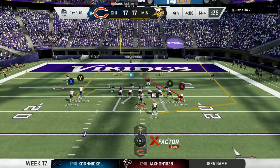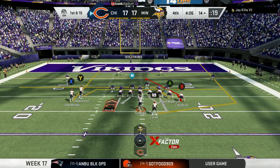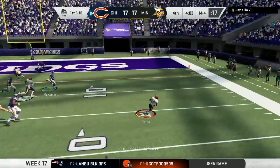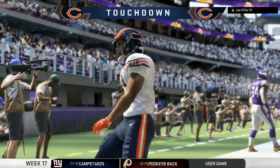And now it's first and 10. A big mistake, especially when you factor in the personal foul yardage. From the red zone now, here's Trubisky on first down. That is caught by Cohen. And he is in. Touchdown, Chicago.